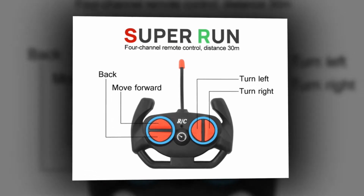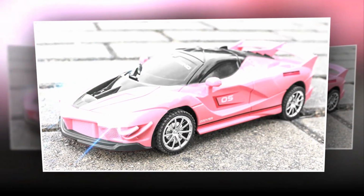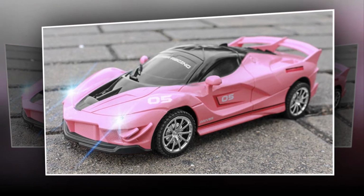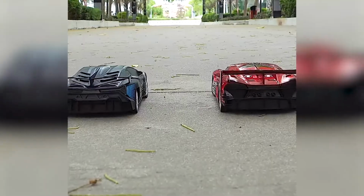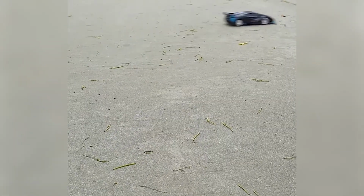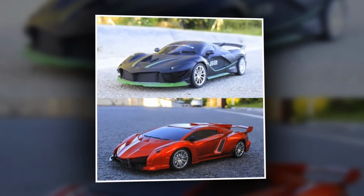The 4-channel intelligent remote control provides precise handling and a range of up to 30 meters, giving you full control of the action. But what truly sets this RC car apart is its attention to detail. The body is painted with electrostatic spray, and the material of the simulated car is meticulously modeled for a realistic appearance. From its proportional simulation to its real manipulation feel, every aspect of this RC car is designed to immerse you in the exhilarating world of racing.